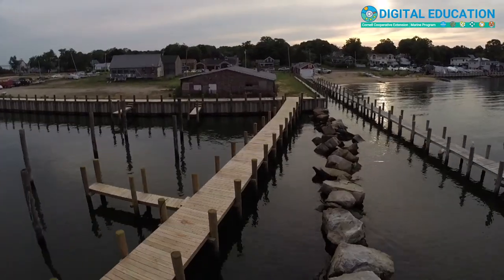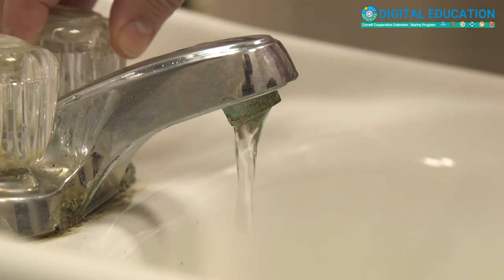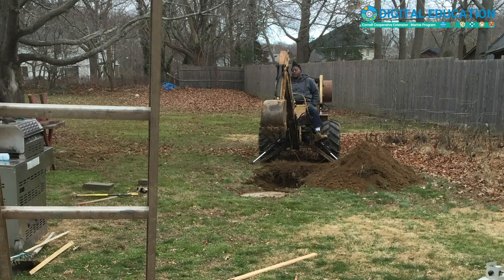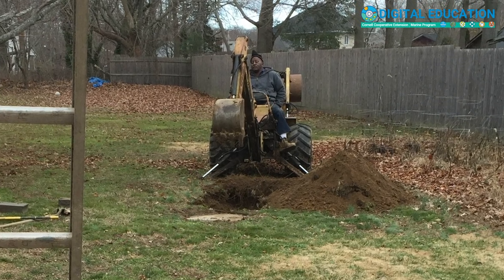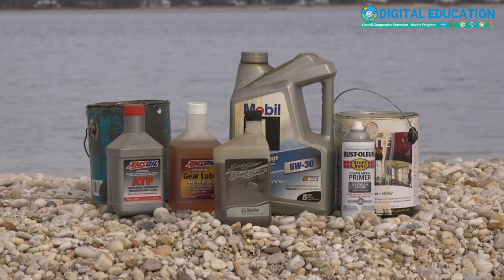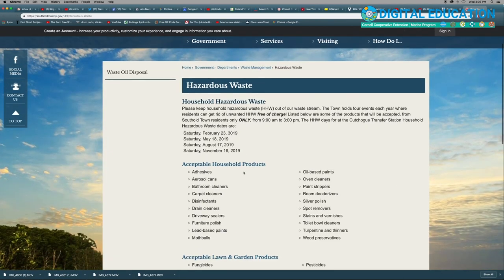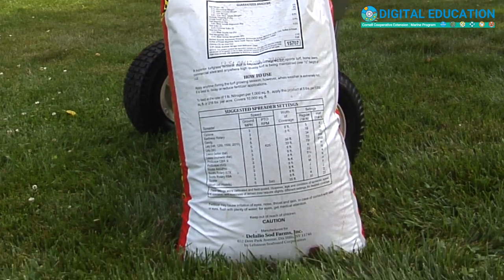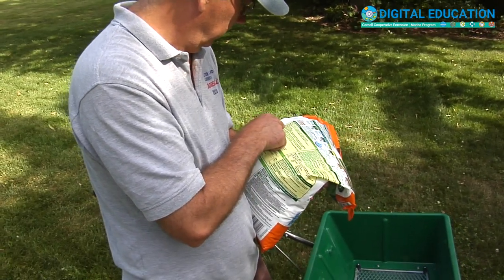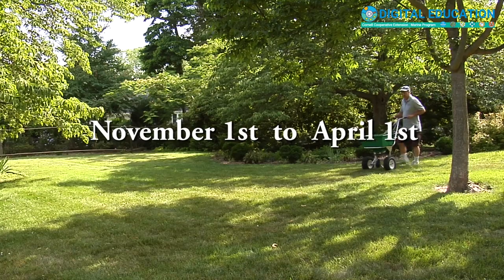So to help protect local water bodies and groundwater, we all need to do the following. Use water wisely. Don't waste it. Pick up pet waste. Make sure vehicles are not leaking fluids. Keep a septic system working properly and have it pumped regularly. Dispose of hazardous household wastes, like pesticides, paints, oils, or chemicals properly. Check with your local town for hazardous waste pickup days. Use lawn pesticides and fertilizers sparingly, or not at all, and follow the recommended concentration and appropriate time listed on the label. And remember, Suffolk County law states that there is no fertilizer use between November 1st and April 1st.